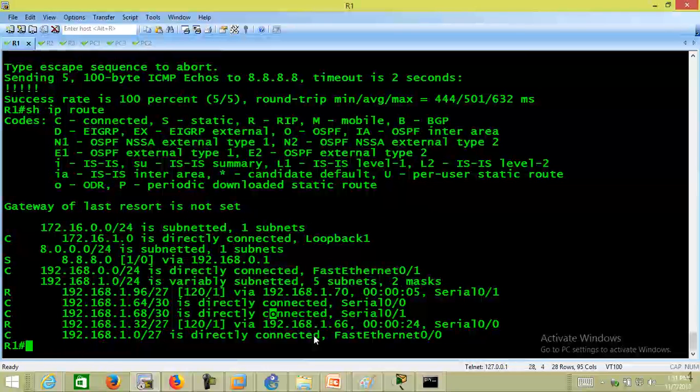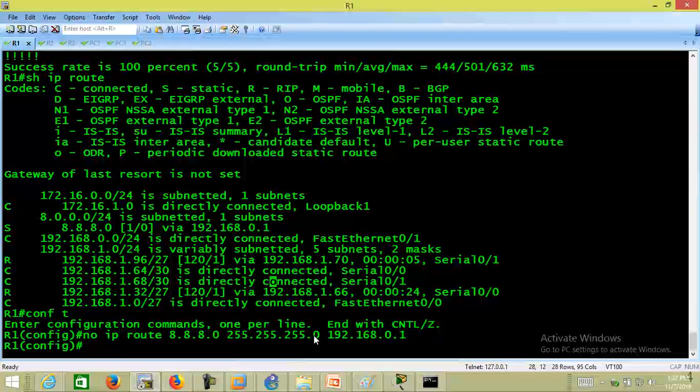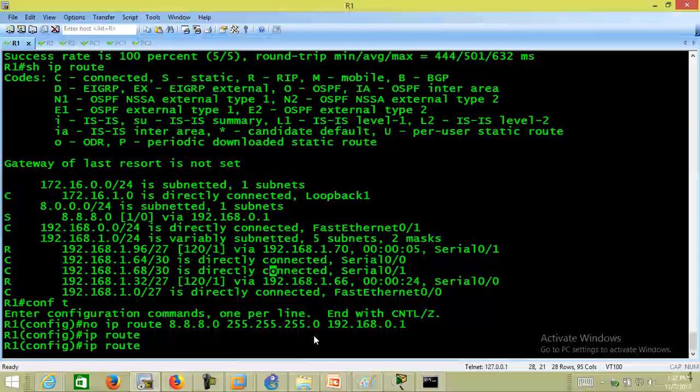So anyway, I think I've belabored that. So we know that this is where we need to configure the default routes, and we can even remove that one. It has no use. I was just trying to demonstrate that for every remote destination that your router is forwarding packets to, you have to have that route in the routing table.